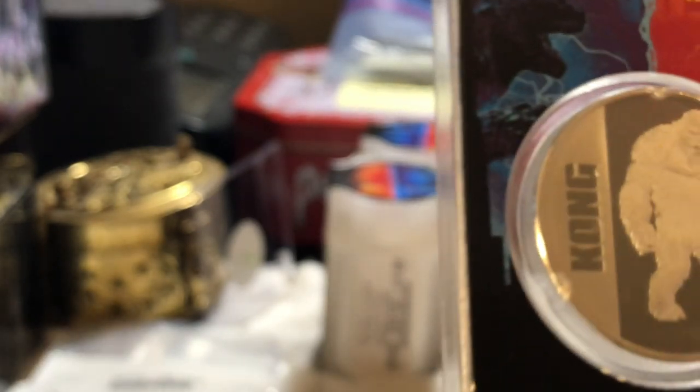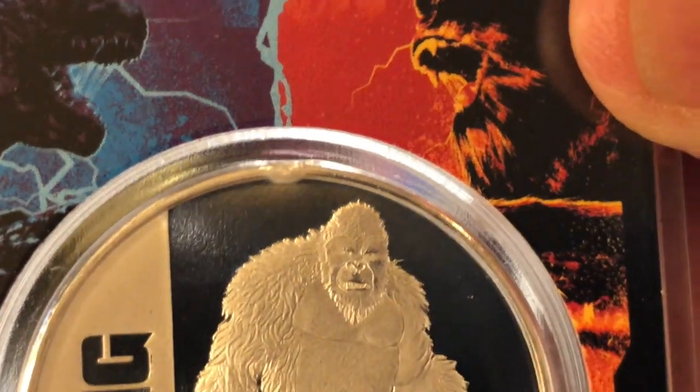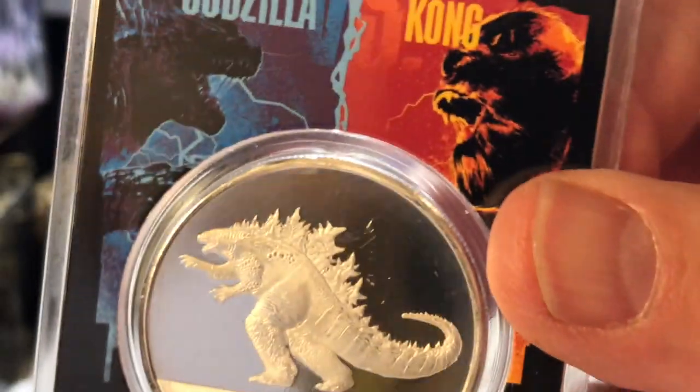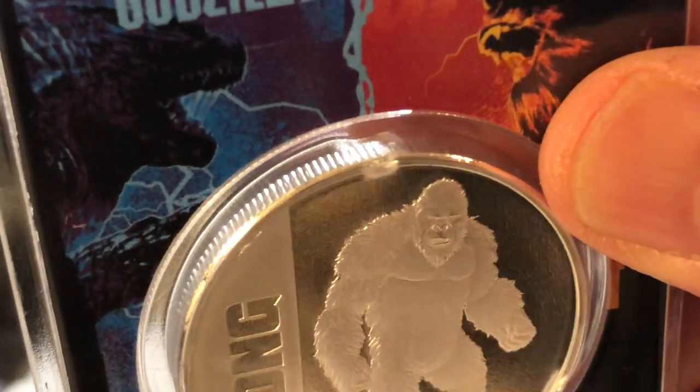Nothing wrong with that. Okay, while I've got you here, we'll get Kong out of the way. There's a big old divot in that holder right there. Oh wait, this one too? I don't know what all these divots are on the top of the holder there on all these coins. I don't know why. There must be something wrong with their sealing machine to put a mark on the top of every holder. I don't like that at all.